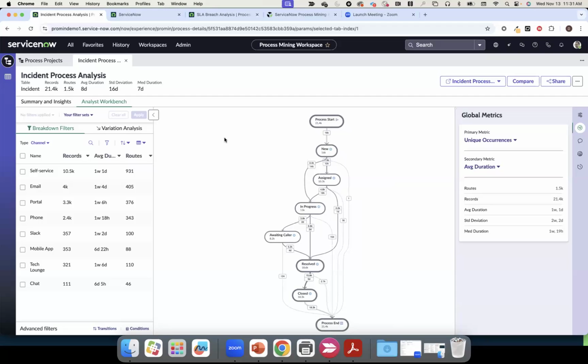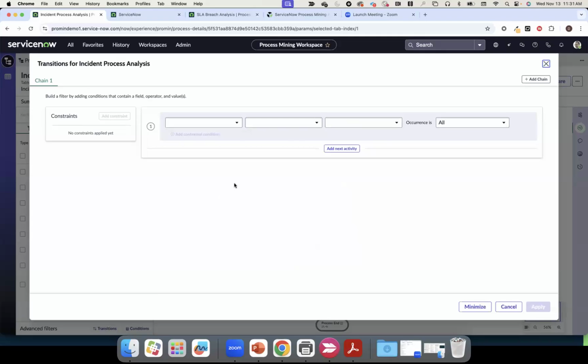All right, next one that we'll focus on is that longer to route than resolve. One of the things, again, I've mentioned this in the presentation, that makes process mining different is we can use the states or the transitions in the process to filter out some use cases or focus in on use cases. So let's go into the state of new.